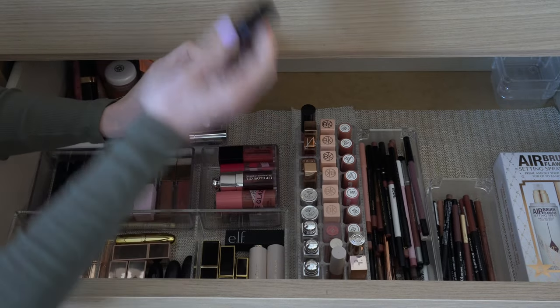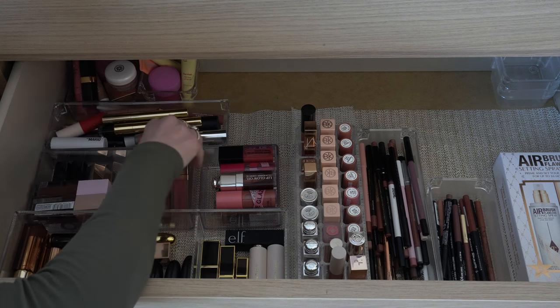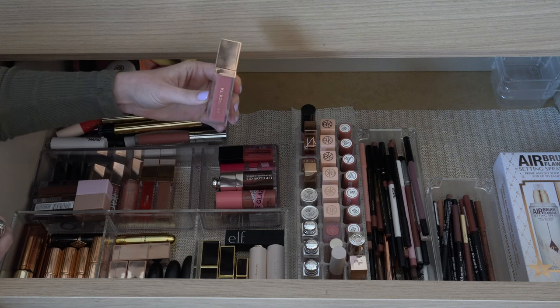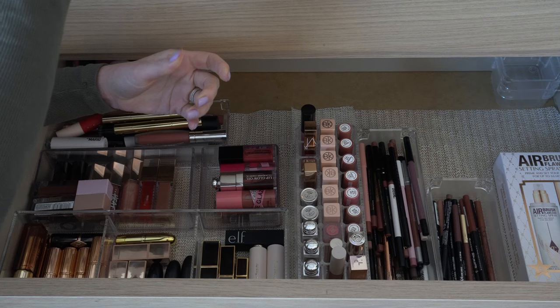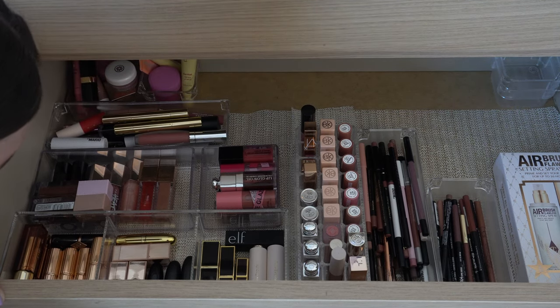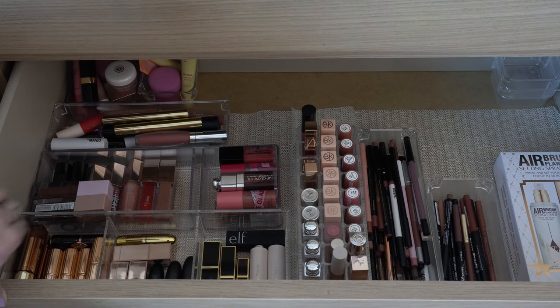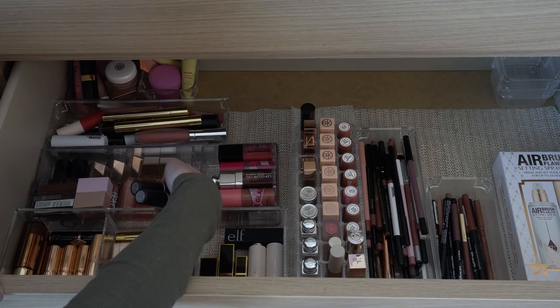It's really pretty though. So I think I will put that in. I am also going to put in the new Patrick Ta Rich Plumping Gloss in Need Her. This is new to me, but I want to keep using it. So I'm going to put that in also. And then I definitely want to do at least one lipstick, like an actual lipstick.